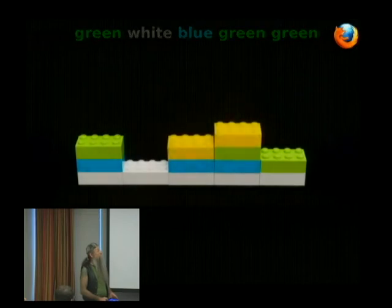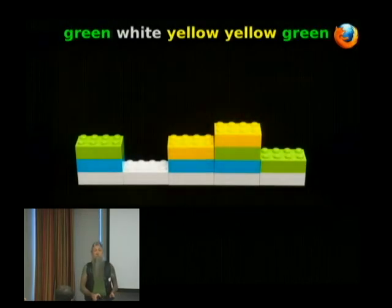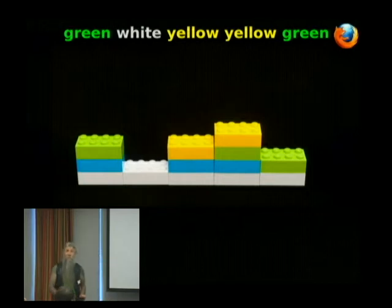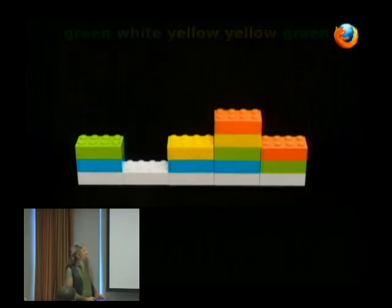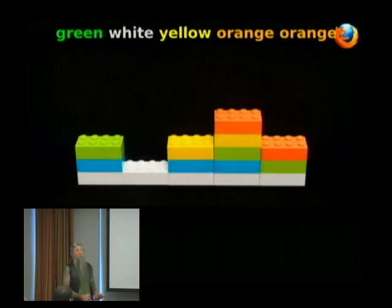A couple more. Add some yellow. By the way, you are going to see colors of Legos in this thing that you had no idea they made them in that color. I went to the Lego website and ordered 10 of every color. So, green, white, yellow, yellow, green. Add a couple orange ones. And we have green, white, yellow, orange, orange.